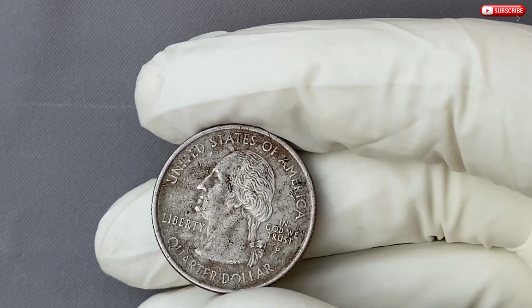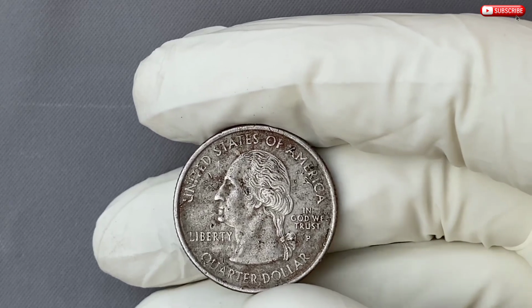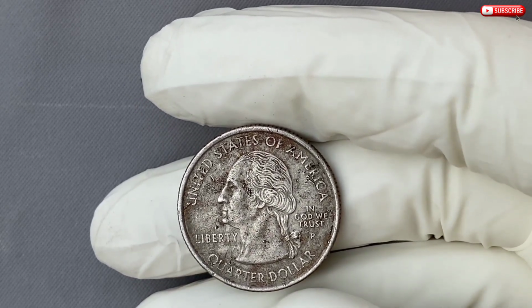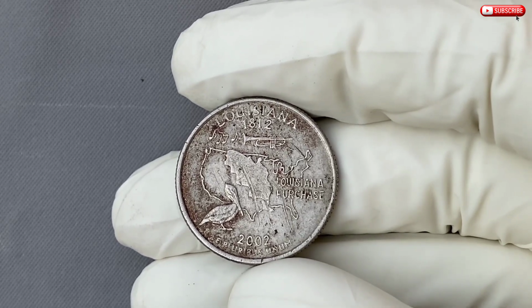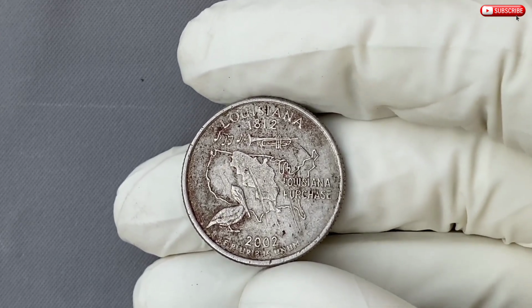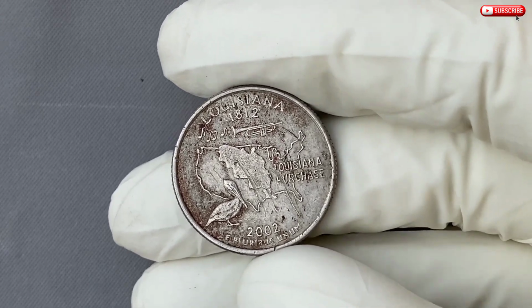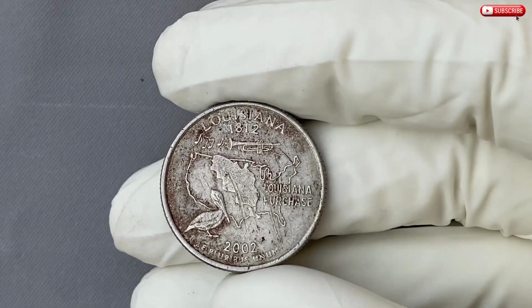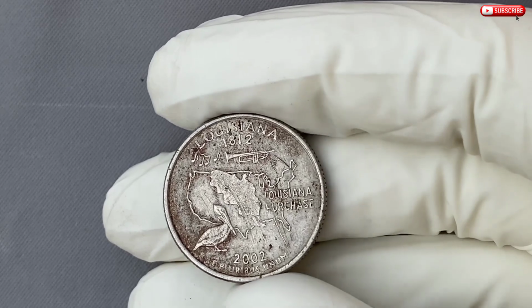Now, let's get to the most exciting part of the story, the value of the 2002 Louisiana quarter. If you have one of these quarters, and especially if it's in uncirculated condition or has a rare minting error, you could be in for a surprise. As of today, a pristine 2002 Louisiana quarter can be worth an incredible $73,000. Yes, you heard that right, $73,000 for a single Louisiana quarter.